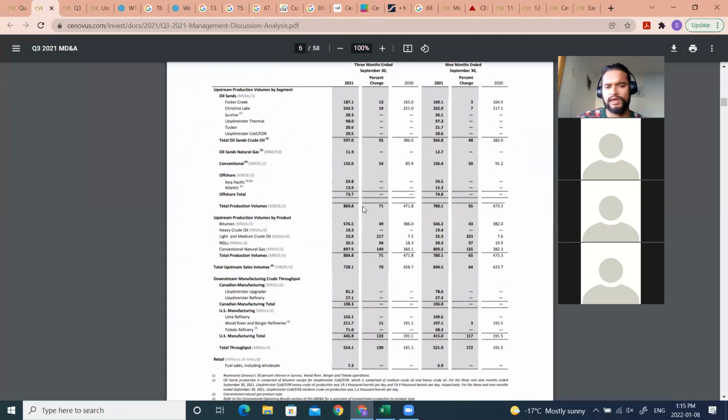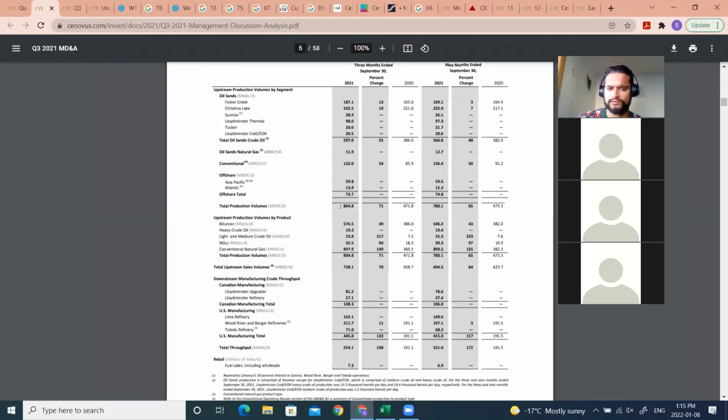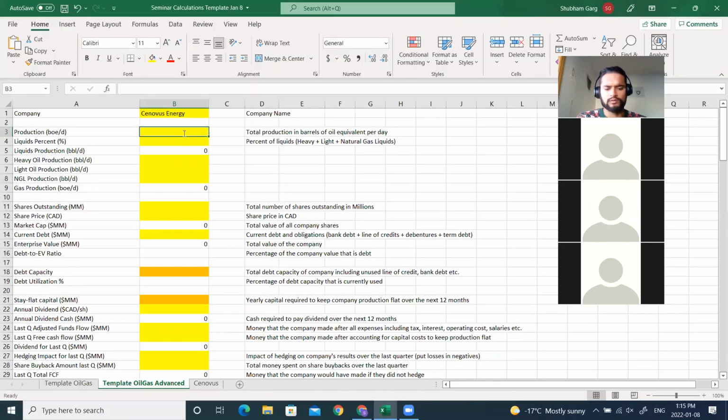Under the MD&A, we're looking for total production volumes. So for Cenovus, make sure you're looking at the 3 months ended September 30th, not the 9 months. You want the latest quarter of production. So it's 8048, which is obviously multiplied by 1,000. We'll go ahead and throw that number in here.